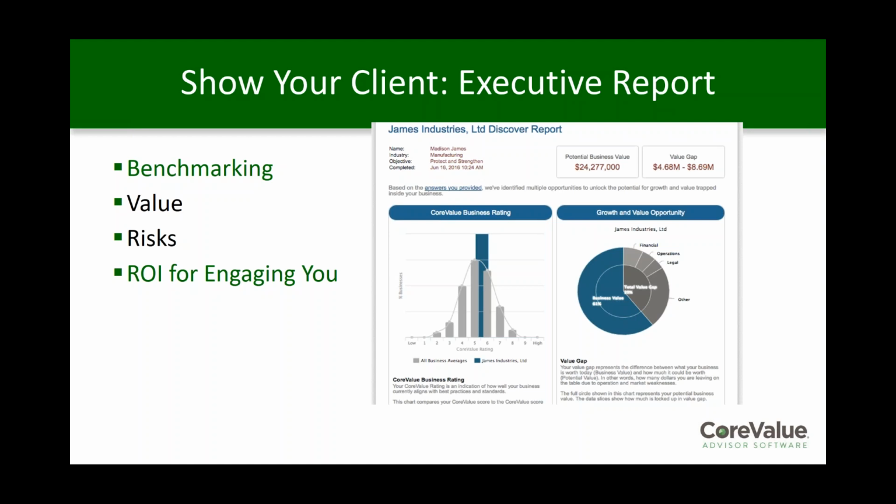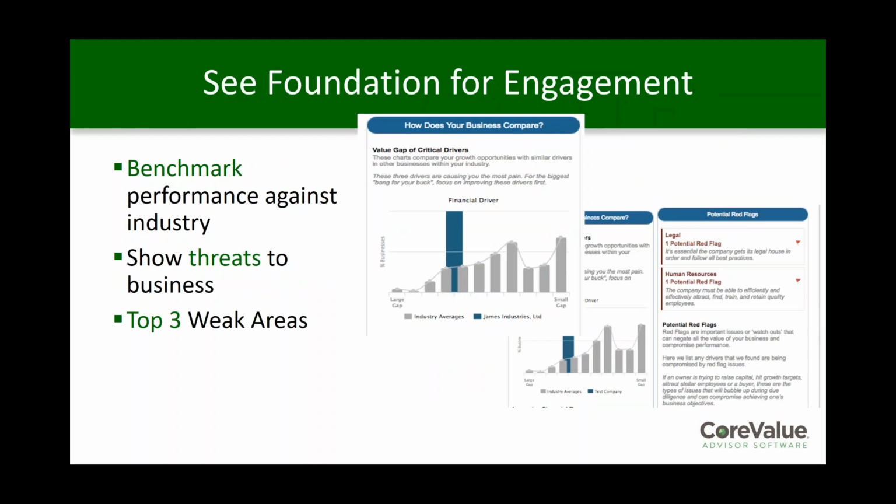Well, a little reality for those of you who are evaluators on the line. That is probably not the truth. We've shown them the ROI for retaining you. That's the value gap. We've benchmarked their performance against their industry. We've shown them threats to their business.